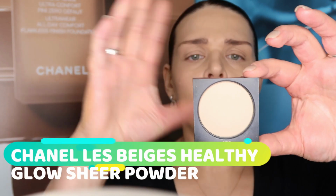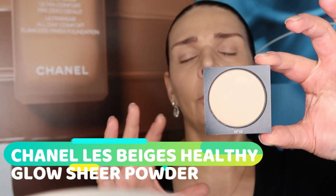And now I'm gonna use finishing powder, and it's a healthy glow sheer powder with the CHANEL powder brush. I actually really like CHANEL brushes. They are so beautiful, and they have good quality. And if you want your foundation to stay all day, you need to use powder.